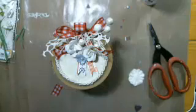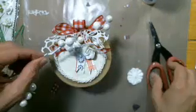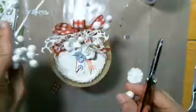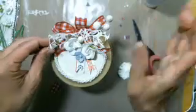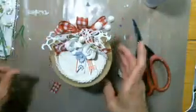Done. It adds a little more, I don't know, makes it fuller. That's what I'm trying to say. I'm going to put another couple of these on. Another of the pearls, the pearl berries. I'm just going to stick it over here. And I'll call it a day. Call it a day with this.